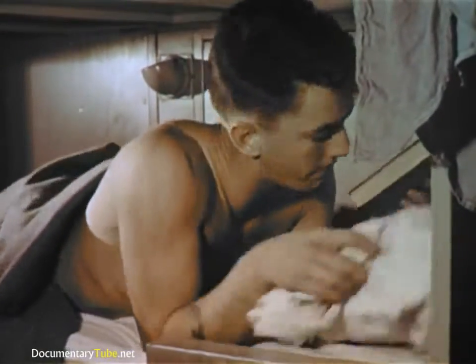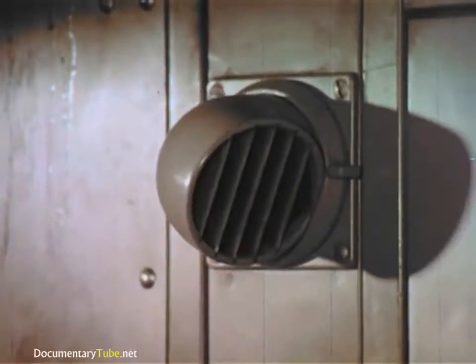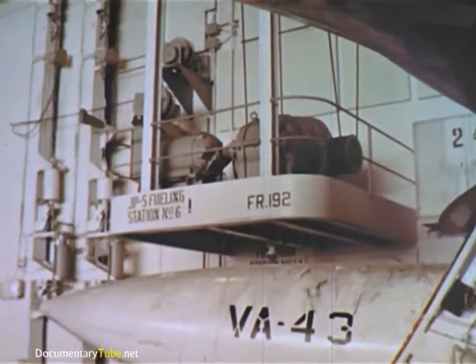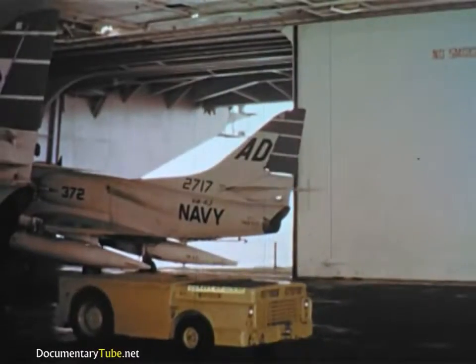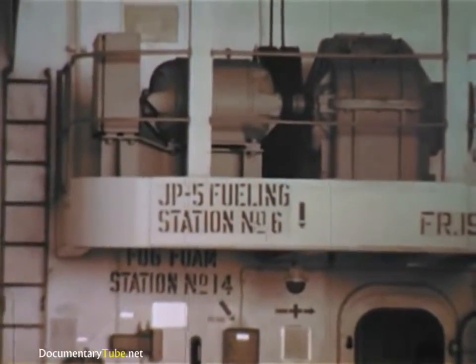Practically, the entire ship is air-conditioned. Each bunk, in fact, has its own adjustable air conditioning outlet. Yes, whatever the folks back on land have, the Big E has too, including machines. Machines of many different shapes, many different sizes, for many and varied purposes.